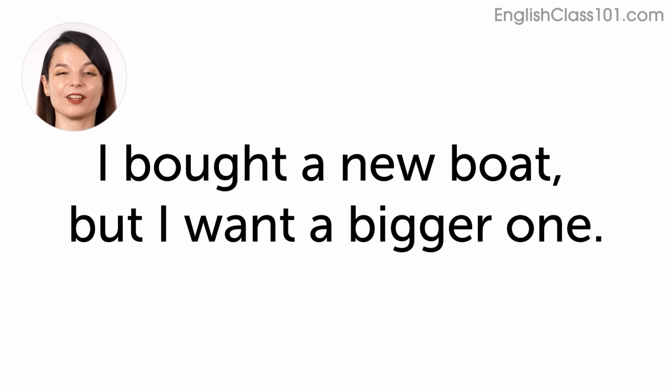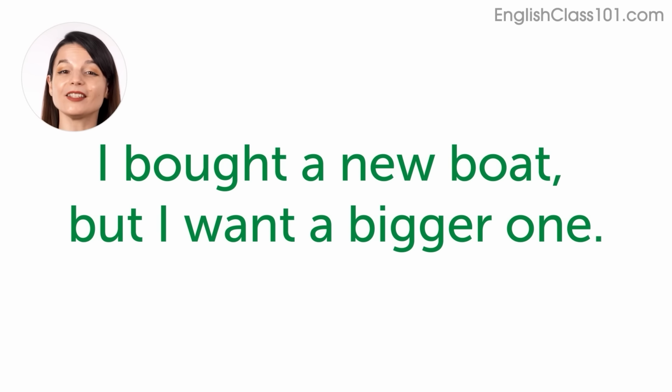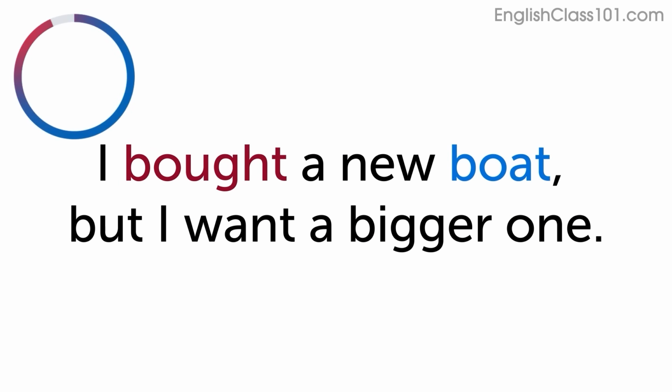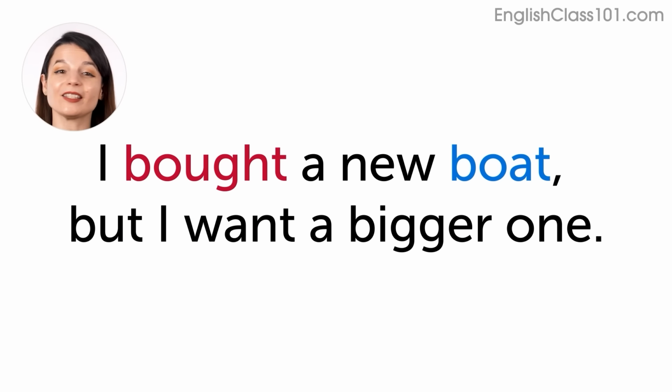Let's try another. Which words have the more open sound and which have the more closed sound? I bought a new boat, but I want a bigger one.